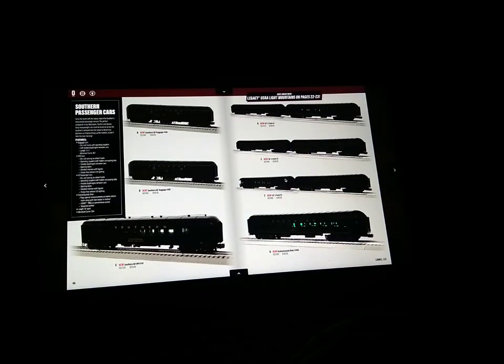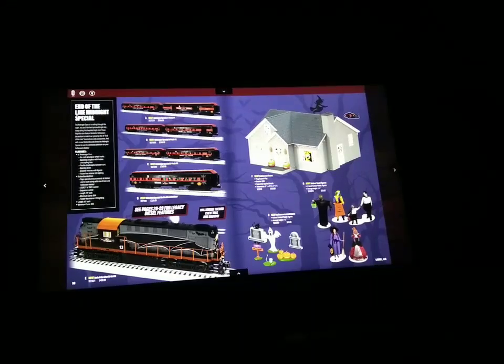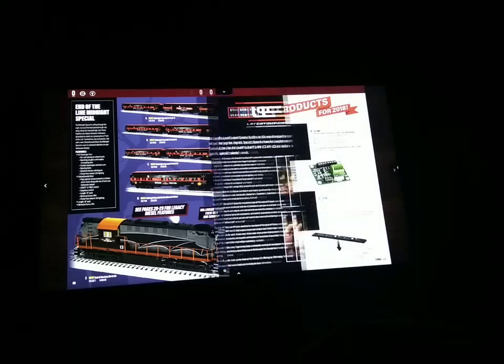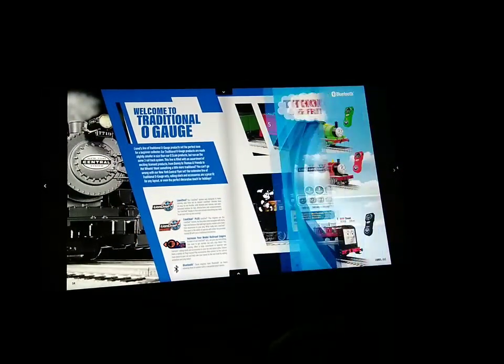There's the Southern 2-packs and the Southern passenger cars as well. Here's the Sunshine Special passenger cars and the Southern Pacific coaches. And the end of the line Midnight Special with the diesel and the locomotive passenger cars. The Halloween house, trick or treat figures, Halloween lawn figures. There's some layout control systems and traditional O-gauge.